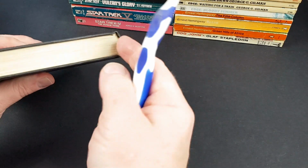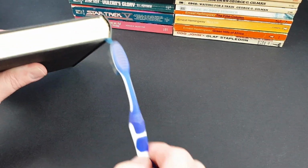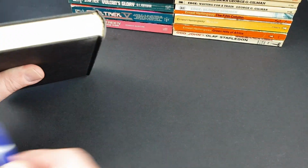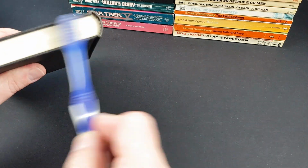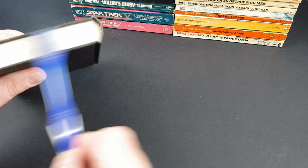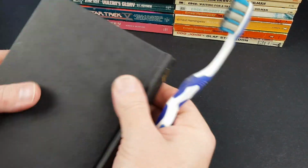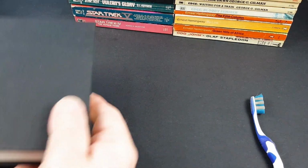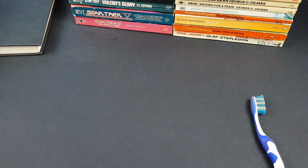That's always the top of the spine. There is always where the dust accumulates. Not so bad on the bottom. Obviously the toothbrush has got a bit of dust in from the last few books that we've done. Now I'm going to be quite cheeky.